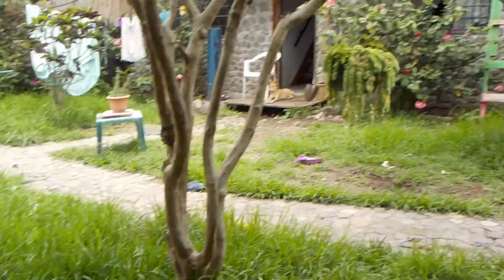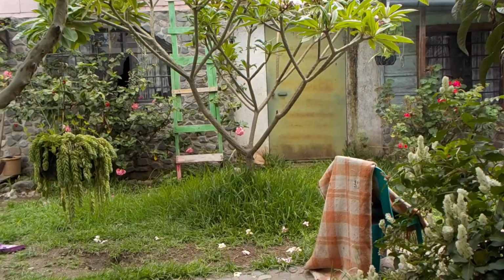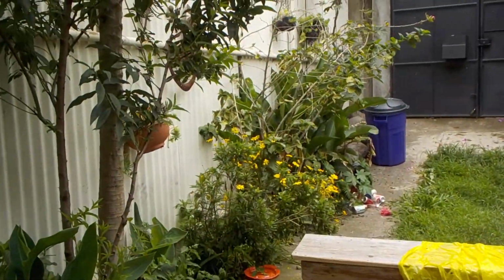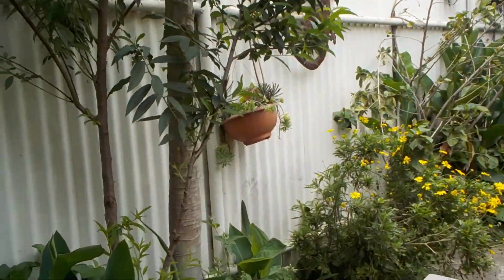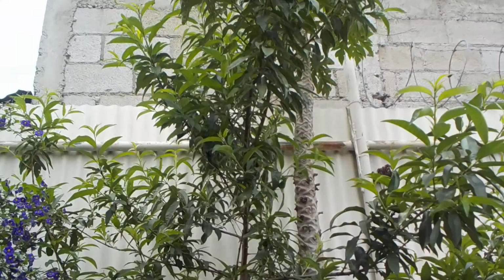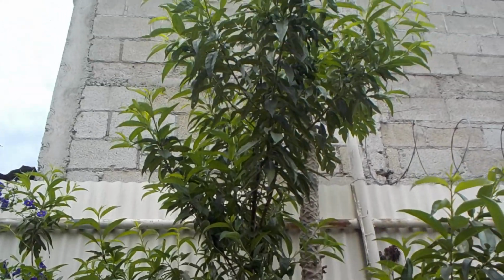It's amazing, the transformation. This was dust before and now it's just so lush. We don't have a lawnmower, so we have to get a lawnmower. This tree here had like 2 sticks on it, and now look at it. It's growing some fruit or something. I don't even know what this tree is.